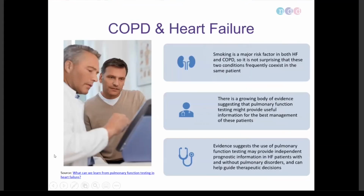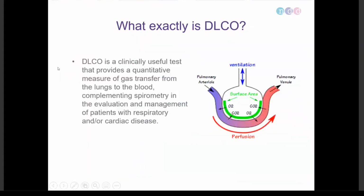We all know that smoking is a major risk factor in both heart failure and COPD, so it's not surprising that these two conditions frequently coexist within the same patient. There's a growing body of evidence suggesting that pulmonary function testing might provide information that is useful to the best management of these patients. Evidence also suggests that pulmonary function testing may provide independent prognostic information in heart failure patients, with or without pulmonary disorders, and can help guide therapeutic decisions, much like what Dr. Zambito touched on.